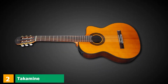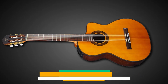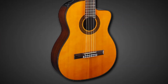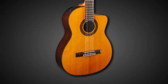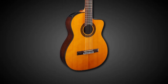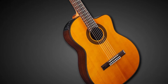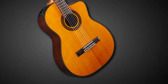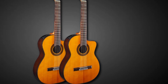Moving on to the next at number 2 with Takamine GC5CE NAT Acoustic-Electric Classical Cutaway Guitar. Besides Cordoba, Takamine is likewise a notable producer of both acoustic and electric guitars. This GC5CE is famous for being among the best classical guitars for beginners from Takamine's product line. This is likewise a guitar that is in the more expensive price range. However, remember this is still a low budget category, as you can easily find classical guitars that cost a couple of thousand dollars.